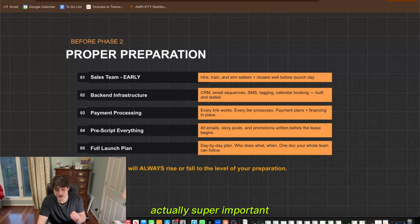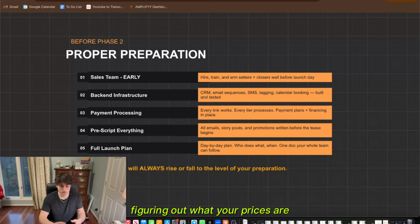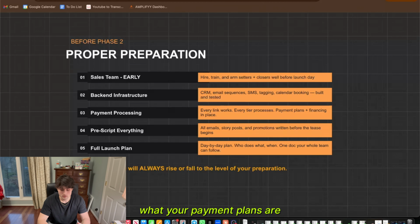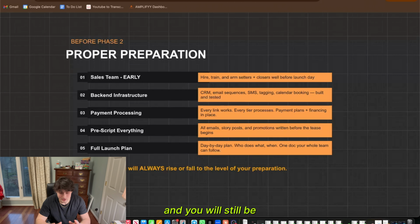Now, number 3, actually super important, payment processing and financing. You want to make sure every payment link works, every tier processes correctly. And it's more than just figuring out what your prices are, what your payment plans are. But when it comes to financing, please do this early, right? Because financing and certain payment processing sometimes takes time to get approved for certain things. So you need to make sure that this is done early, or you'll come to launch day and you will still be spamming some payment processor to get approved for some sort of financing. So make sure that's taken care of as early as possible, right?